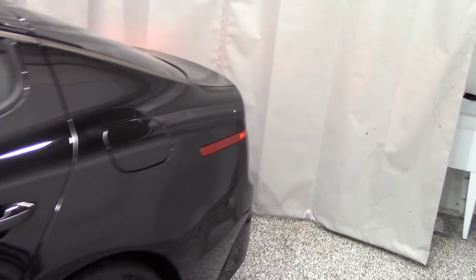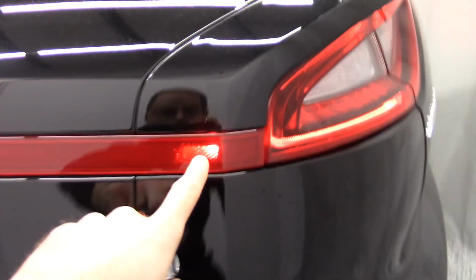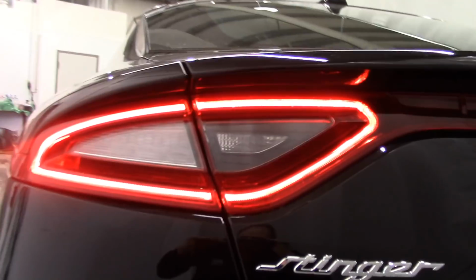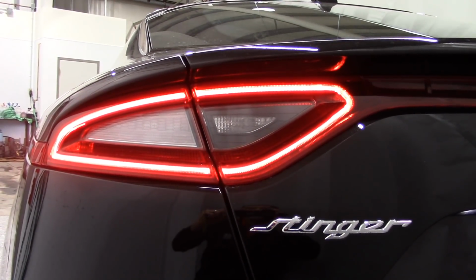So you've got a little reflector piece here. Some people have asked me if that's lit. It is not. There is a little headlight marker light right in the side there. So that is more just a reflector. That's styling. Along the back of the car here, an LED circle, the same thing on both sides. So it surrounds the lights there.